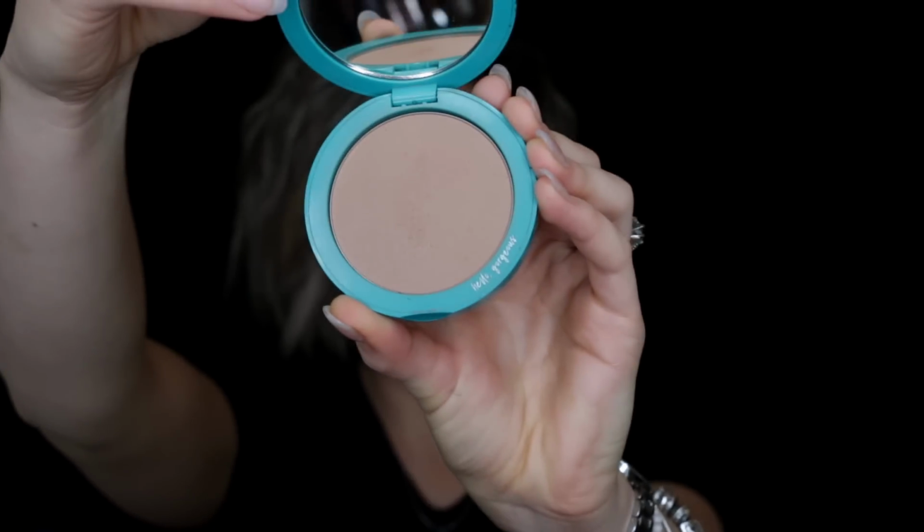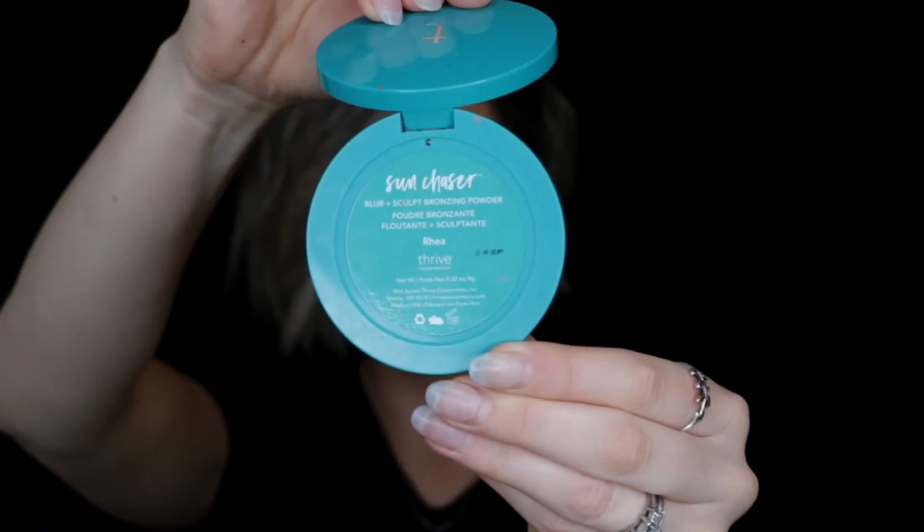When I do have a tan, I will use the Thrive Cosmetics Sun Chaser Blur and Sculpting Bronzer in the color Rhea. This stuff works great. It does blur and sculpt, which is fantastic. It's just kind of too dark for me when I'm pale.